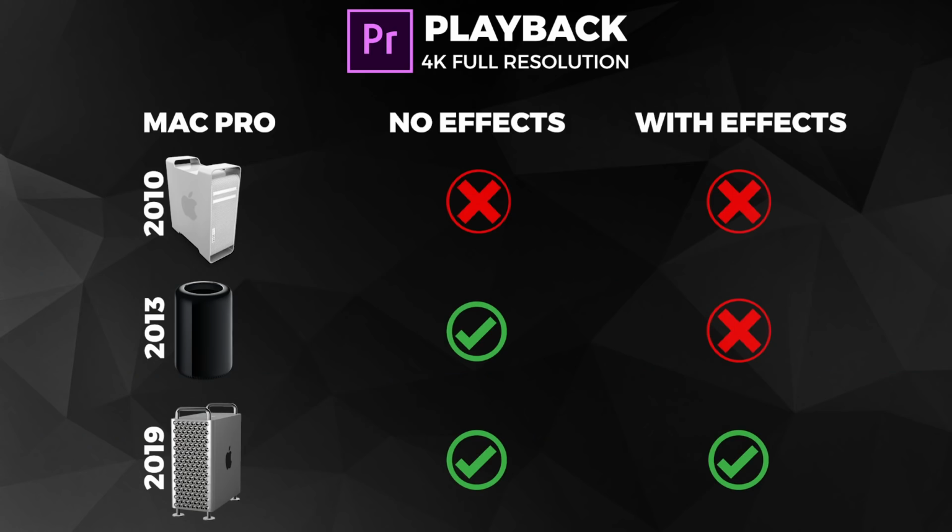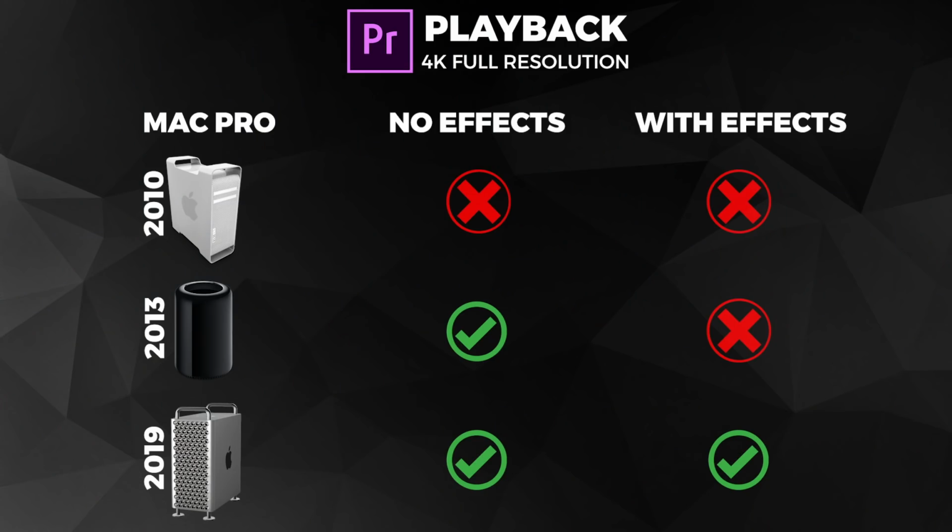So it looks like in Adobe Premiere, we weren't able to achieve a perfect playback performance with or without color grading on the 2010 Mac Pro. The 2013 trash can was able to achieve perfect playback without effects, but it began to stutter as soon as the color grading was applied. And in both cases, we're able to get perfect playback performance on the 2019 Mac Pro with and without effects, suggesting that the 2019 Mac Pro is the best option for working in Adobe Premiere.